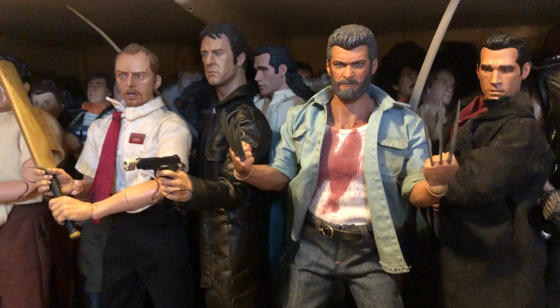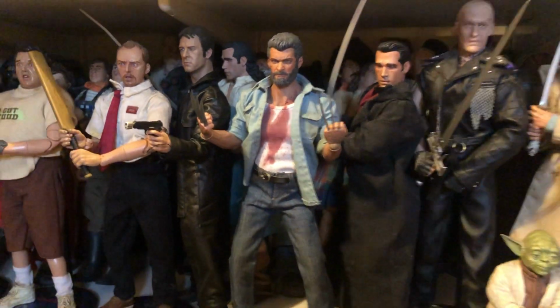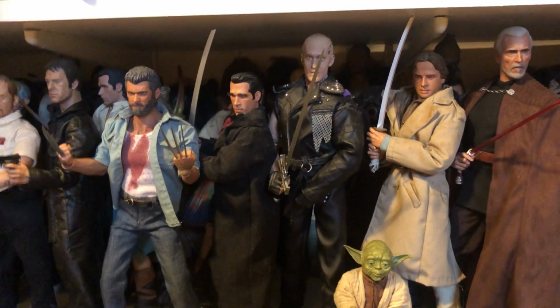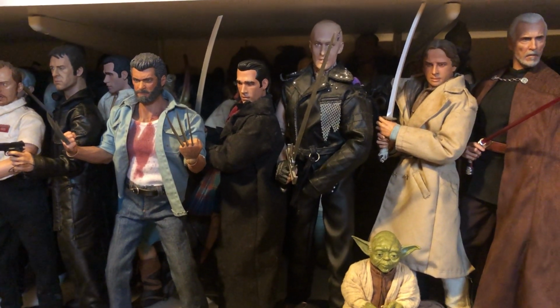Old Man Logan. Blood, that's just a cool figure. Highlander, one of my favorite franchises. Duncan from the show, the Kurgan and Connor from the first movie.